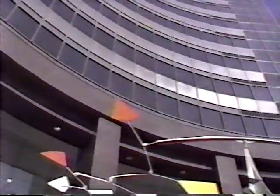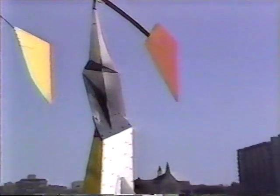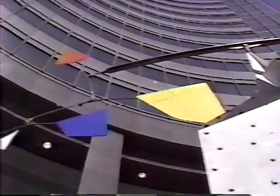The West Coast's tallest building is a conversation piece in itself, and developer Selig made sure the conversation would be lively by purchasing a standing mobile by the late Alexander Calder as the building's art object. It was an $850,000 addition.